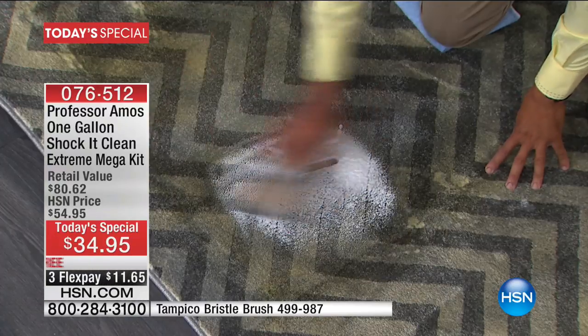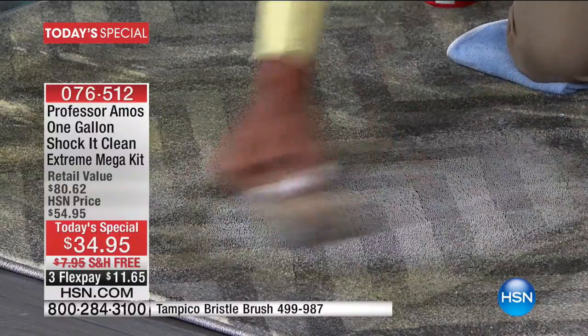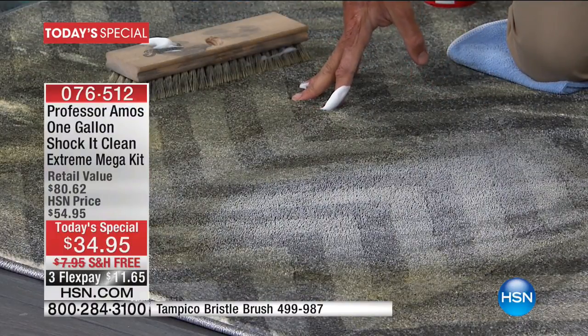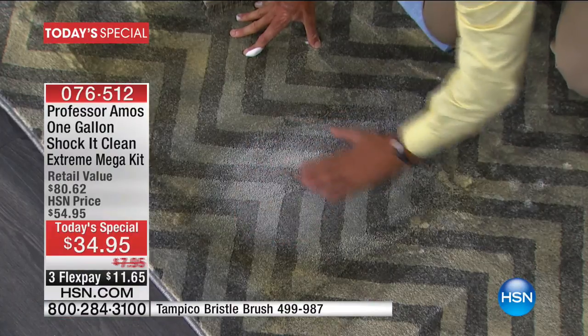So I'm gonna take this brush, rub, scrub, push, and shove. Look at that. It's not doing anything but mixing the soap and the dirt together. It turns your carpet. And you're working really hard, Amos. That's a lot of hard work. That's right. How do you think I got the biceps, Robin? That's so funny. Well, now we have the solution. You don't have to work that hard.